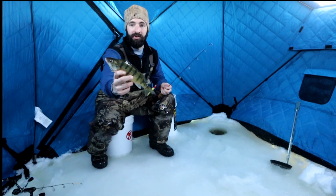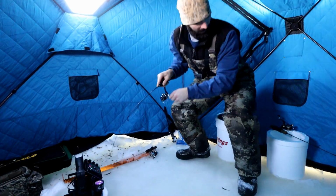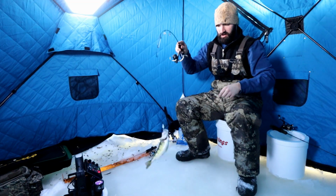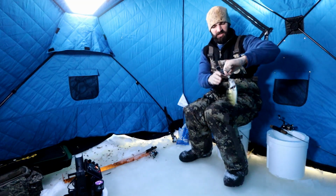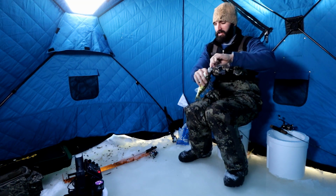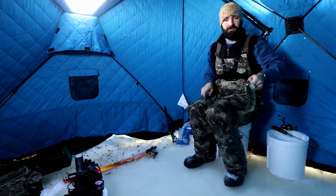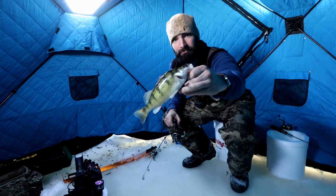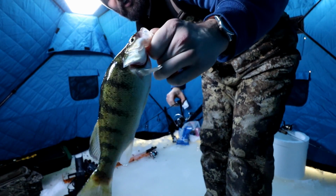Oh, I'm marking another fish down here. I got to get this one unhooked. Just got hooked up here. Really nice perch again. I just had to turn the camera on here. Stepped outside. Really, really nice perch. Yeah, when you're lipping them, those are really good perch. He's going in the bucket for sure. That's probably an 11 incher.